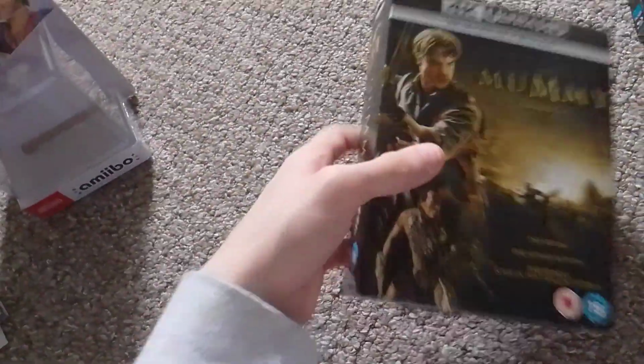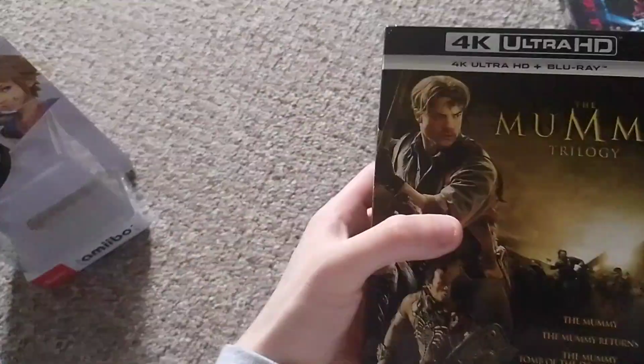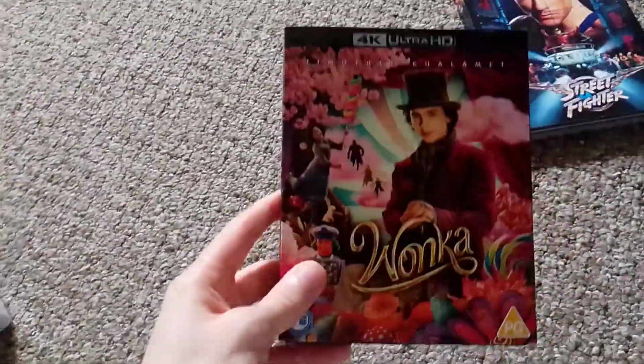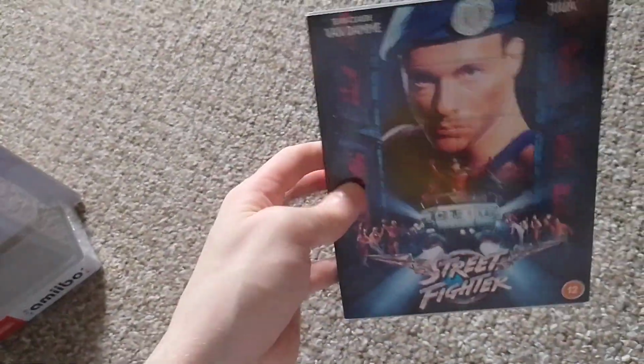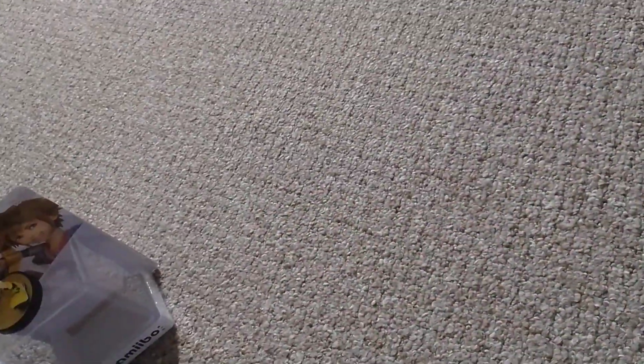We have the Mummy trilogy, the Brendan Fraser movies. We have all three in 4K in there. We have Wonka, which I actually watched the other day. Really enjoyed this movie. It's nowhere near as good as the original movie, but I really enjoyed it. And Timothée Chalamet is actually not that bad as Wonka. We have a special extra here. We have Street Fighter the movie. This is a Blu-ray though, not 4K, with Kylie Minogue and Jean-Claude Van Damme. Cheesy as heck, but a classic 90s flick.